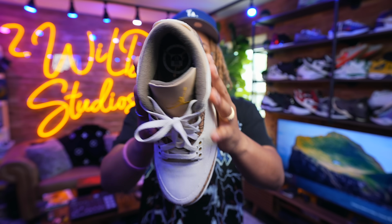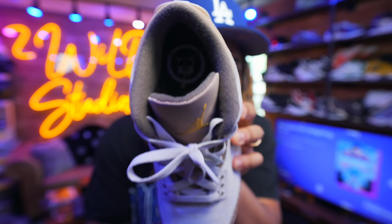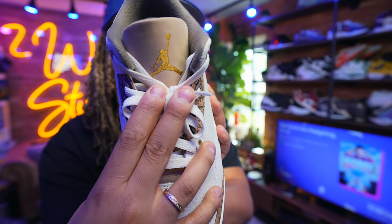On the insole, it features the Air Jordan Flight Club symbol with a gold Jumpman in there, and I'll try to get some B-roll better lighted up here. You can't really see it, but it's in there, you feel me? You got the metallic gold on the tongue.